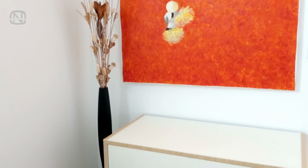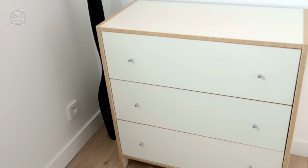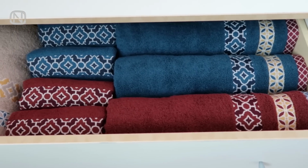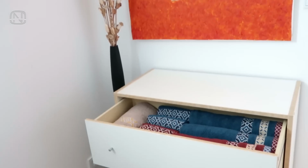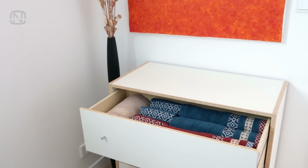This method I personally like to use myself. If you devote one chest just for towels and bedding, then all the towels will be stored in one place. It's a good idea to keep towels here vertically. It's a pleasure opening these drawers, and most importantly, you can easily find any towel you need.